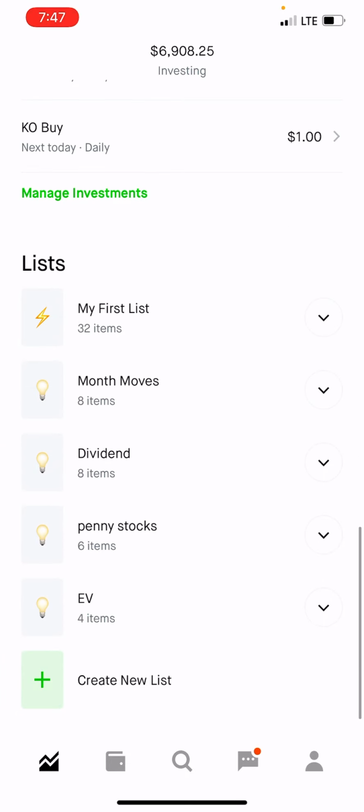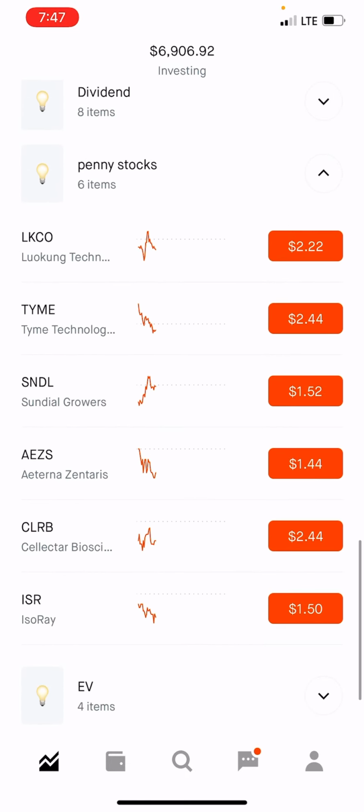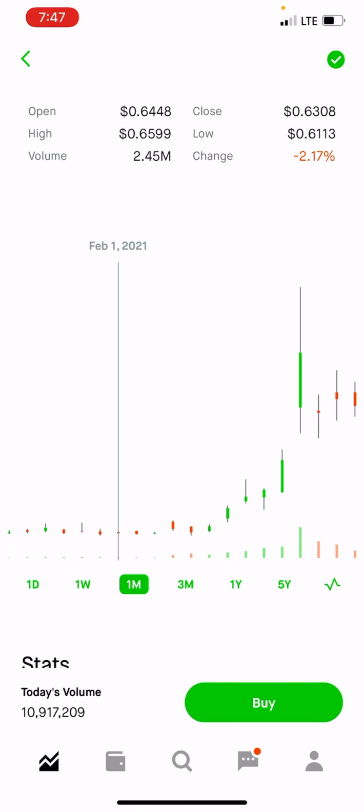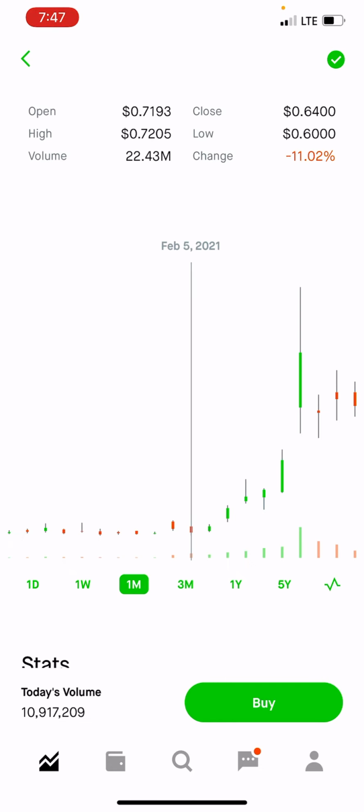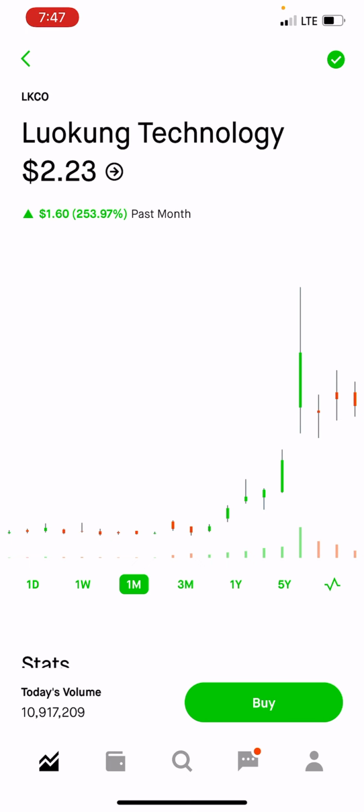Now, the stocks I'm going to be talking about here are going to be these pretty much 6 stocks. So, we're going to start with Luokung Technology. Now, this one, I bought it back down here. It was at 60-something cents, and I've kind of been day trading it. And I sold at its high point, and then I kind of waited for it to pull back, and I'm kind of day trading it right now. So I'm waiting for it to pull back a little more.